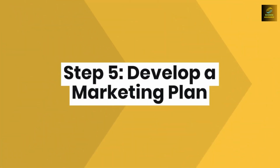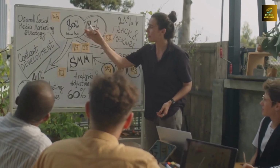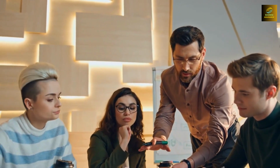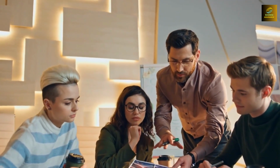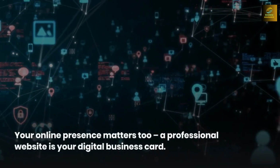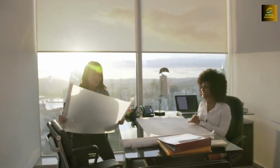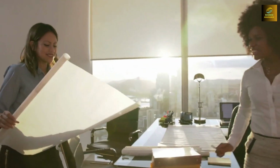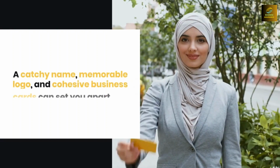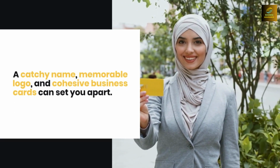Step 5. Develop a marketing plan. It's not just about the technical know-how, you need to get the word out there. Network with real estate agents, contractors, and lenders, build those relationships. Your online presence matters too. A professional website is your digital business card. Optimize it for search engines, encourage client reviews, and don't underestimate the power of a strong brand. A catchy name, memorable logo, and cohesive business cards can set you apart.